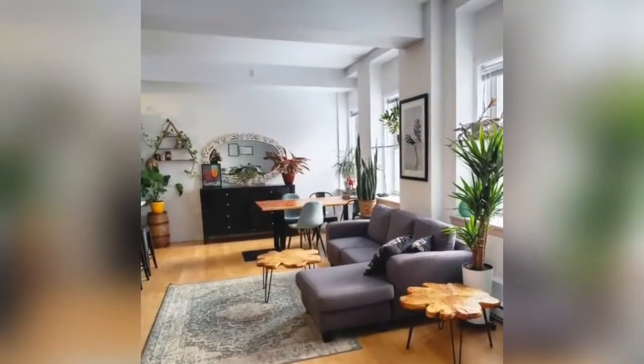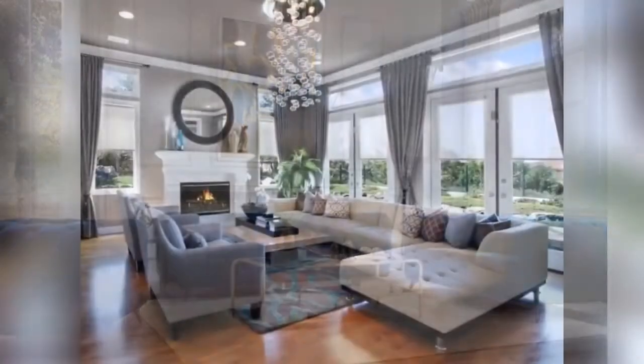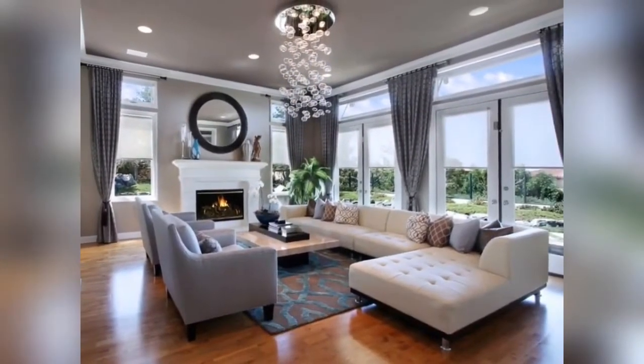Lighting. Lighting is a somewhat complex element of any room. In living rooms, it's less so than in more utilitarian rooms like kitchens, but there are still some important considerations that should not be ignored.